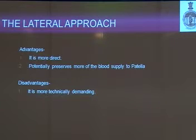Well, some could do a lateral approach, as John referred to that in the morning. Advantages are it's more direct. It potentially preserves more of the blood supply to the patella. As you know, the patella blood supply is from the medial side. However, it's more demanding, especially in severe valgus deformities beyond 20 degrees, where you can't very often close the gap.